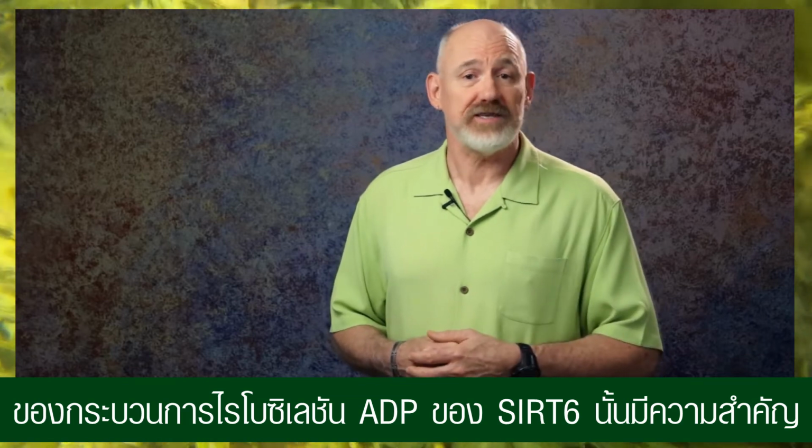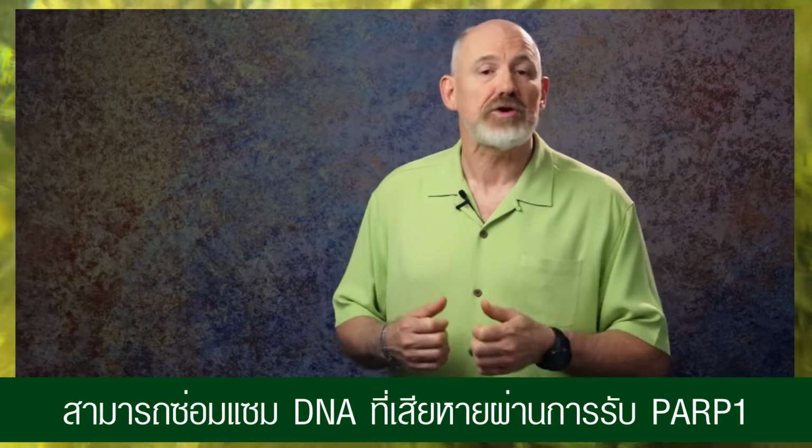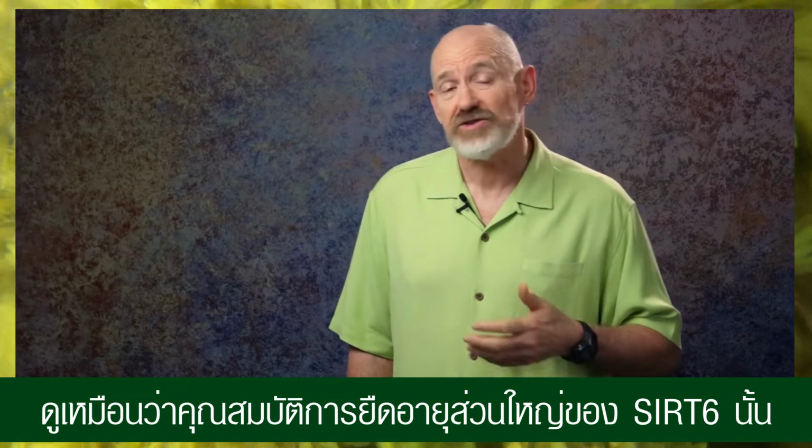But finding a compound that will activate the ADP ribosylation process of SIRT6 has proved to be much more difficult. And finding an activator of the ADP ribosylation process of SIRT6 is important. That's the process through which SIRT6 is able to repair damaged DNA through the recruitment of PARP1. It's also through the ribosylation process that SIRT6 is able to reduce levels of IGF-1. In fact, as I understand it, it seems that most of the life-extending properties of SIRT6 are through the ADP ribosylation process, not the deacetylation process.